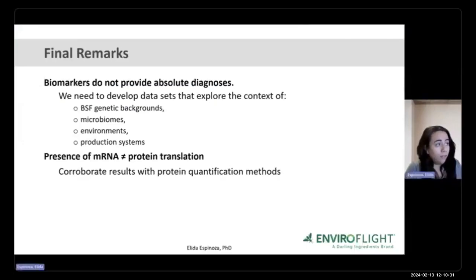And some final remarks. We have to understand that at the end of the day, it's more than just this one point that we're capturing in time. Biomarkers do not provide absolute diagnosis. We really need to understand the context within the measurements that we're obtaining. So we want to explore the genetic backgrounds of our black soldier flies and the populations, the microbiome associated with that specific population or animal, the environment in which this is occurring, and the production system, whether small scale or large scale, that we're functioning under. Also, the presence of mRNA, specifically as I was referring to with these molecular biomarkers, qPCR does not equal protein translation. So we need to be able to corroborate results with protein quantification methods or some other downstream manifestation of this measurement.